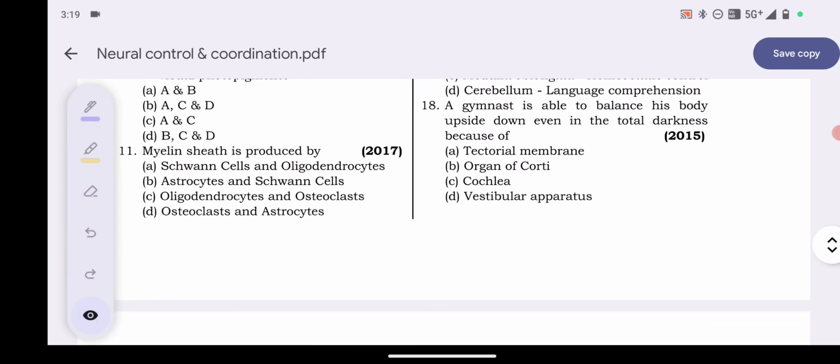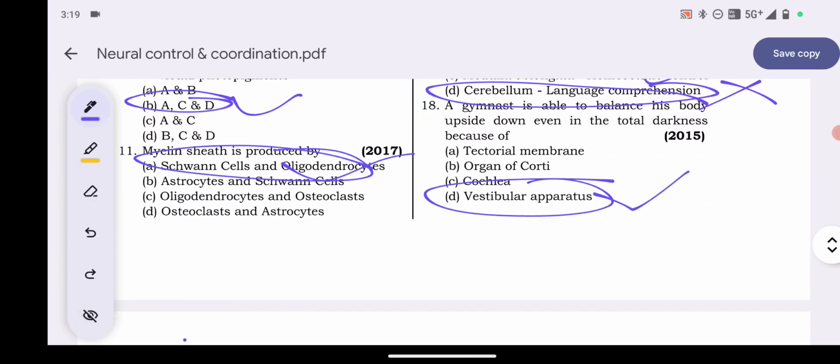18. A gymnast is able to balance his body upside down even in total darkness because of: tectorial membrane, organ of Corti, cochlea, vestibular apparatus. Here the answer will be option D, vestibular apparatus.